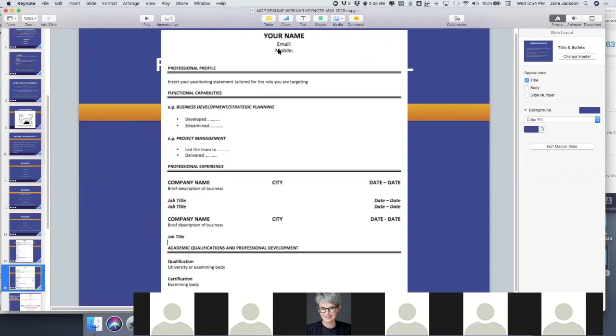But at the top, we have your name, email, and mobile, your professional profile as normal. But then instead of going straight into your professional experience and responsibilities and accomplishments, we go into your functional capabilities. This is a functional resume format. So what we do is we break it down into your areas of expertise. So say if it's business development or project management, etc. Or say if it's administration or leadership or design, or whatever it is that you do, you put down the main functional capabilities and then underneath you bullet point your accomplishments in that area.